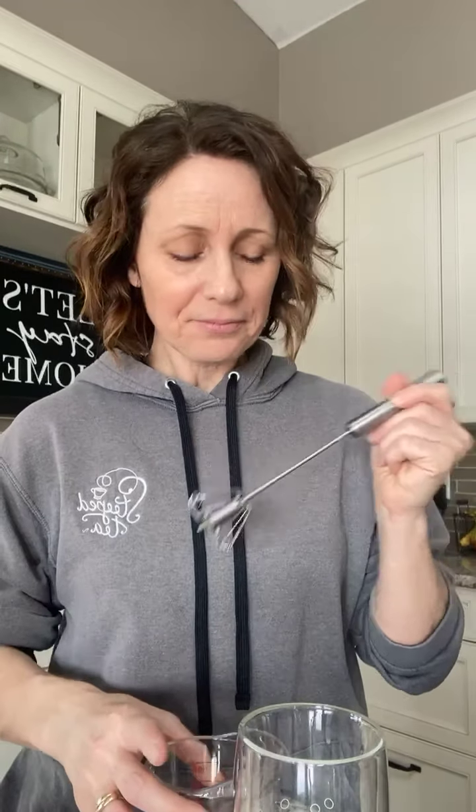Okay, so we're gonna make this one as a latte, and I'm going to mix it up warm. So I'm gonna use my matcha whisk here, and this is our double bubble cup, but my whisk doesn't fit in here, so I'm just gonna mix it up in my measuring cup here. I'm gonna grab my kettle.